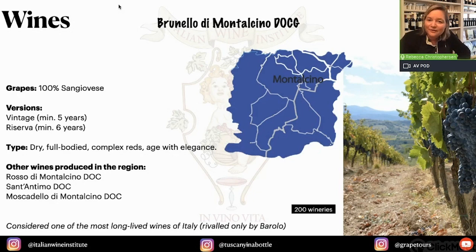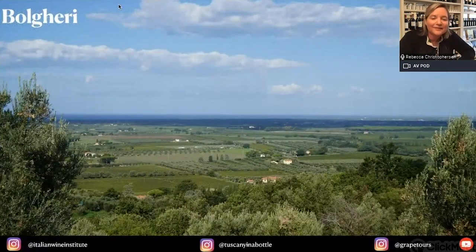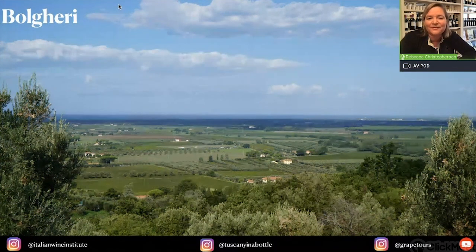Muscatello di Montalcino, I mentioned it briefly before. It's not something you encounter a lot in Montalcino because it's simply not made a lot anymore, but it's made from Moscato grapes and can be white, dry, or dessert wine version. And now we leave the inland, historical, Sangiovese-based appellations, and we head up to the seaside. So you can see the Mediterranean, the Tyrrhenian Sea out there.